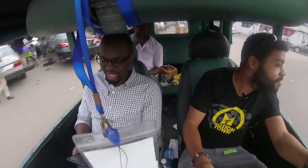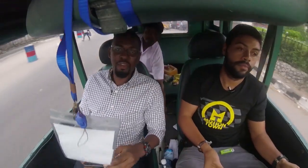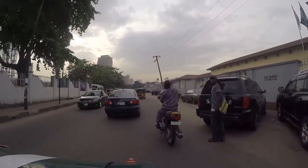Wow. But the good thing is we got friends from Freedom Park who said we should come around and see if we can get people to look at this car and see how much head turn we get on this one. So here's where we're going, to Freedom Park now, to see how that goes.